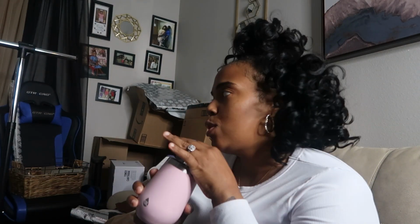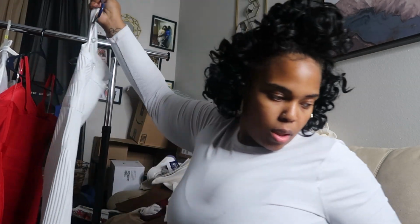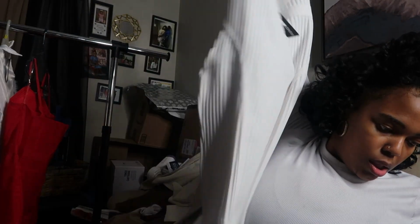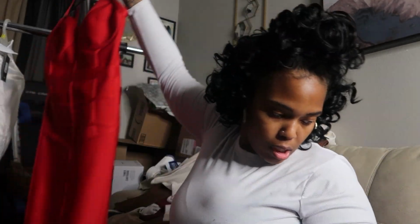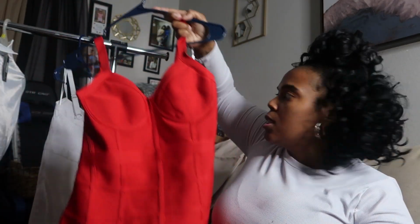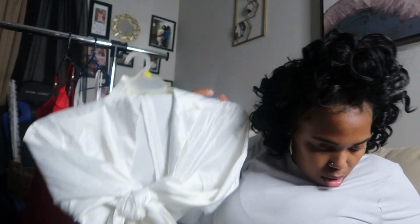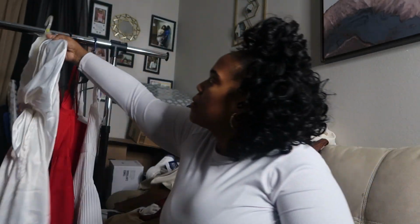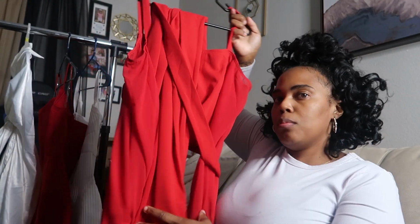All right, so now I'm about to try some on for y'all. Oh, I had already opened this one, and I had already hung these up. So this is the Misty Bandage Midi Dress in white. And then I have another dress, the That's My Type Bandage Midi Dress. I don't know where I'm going, but yeah. And then we got this one, the Downtown Vibe Satin Mini Dress. And then I have a pantsuit in red, the Falling For You Charm Jumpsuit. All right, so now we're finished for now. Be right back.